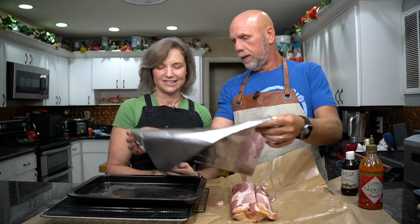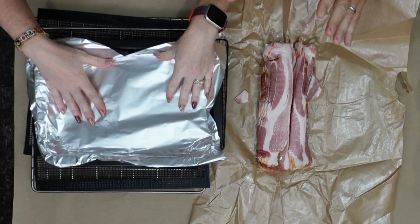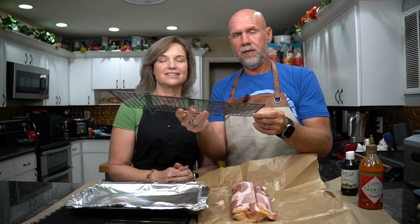Now, with our oven one, what you want to do is just line your pan. This is not a requirement. This is for ease of cleanup. So you can line it with parchment paper, you can line it with aluminum foil, whatever you have, or you can just leave it. Then what you're going to want is, these are the smoker racks. You're going to want some kind of oven-safe cooling rack, cookie rack, anything like that. And you're just going to lay it across the top like that.